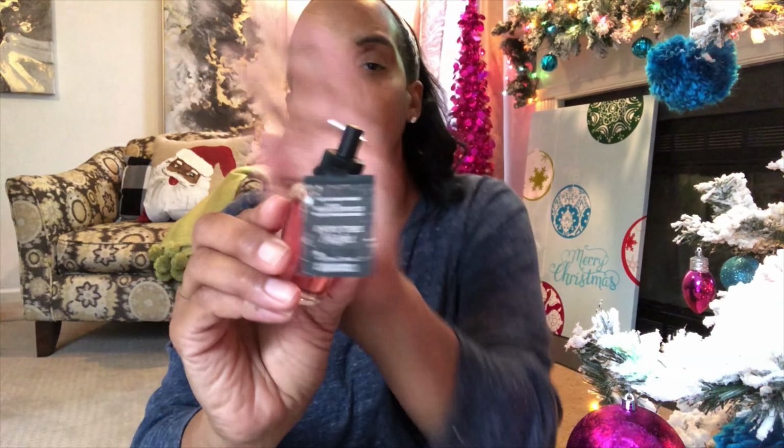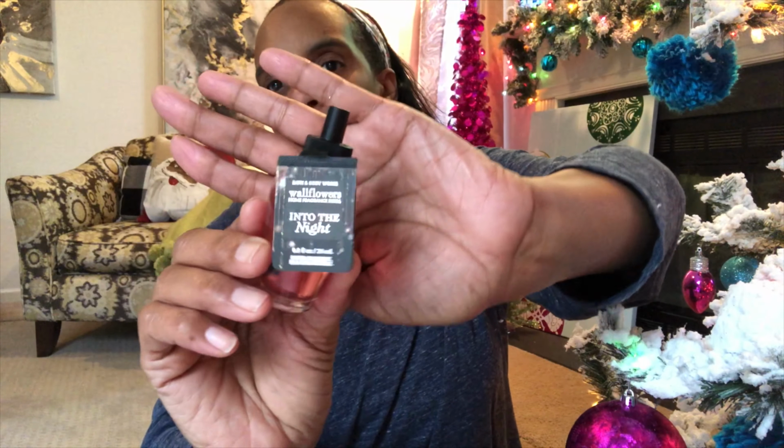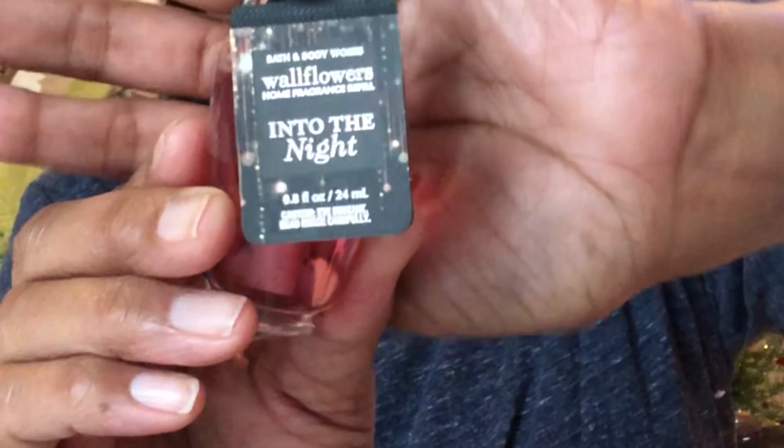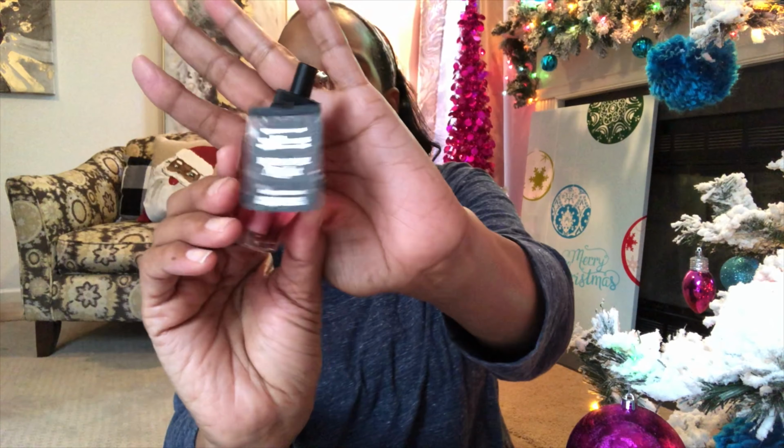And then for good measure, all of the little wallflowers were $3 inside the store, and I picked up Into the Night. And y'all know I love using this inside of my little oil burners, a little trick that I like doing. And I'll get to use that. It smells just like a beautiful perfume, Into the Night. Yeah, for $3, not bad.